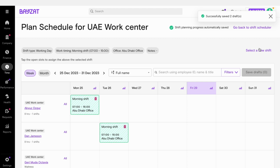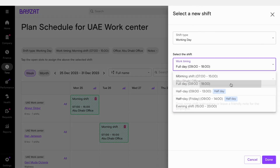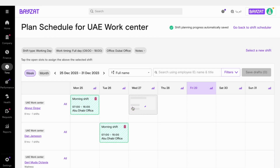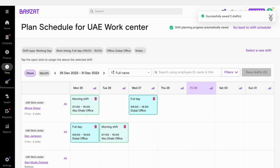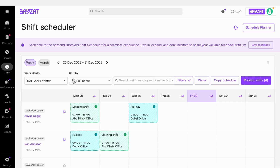Then you can select another shift with its work timing and work location. Click in the cells to assign the new shifts. Save drafts. Once you've assigned all shifts within the selected work centers, you can go back to the shift scheduler. As a next step, you can select another work center and repeat the same process, or you can publish the shifts.